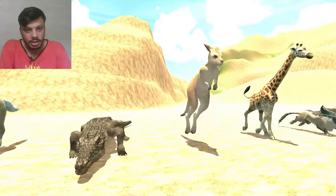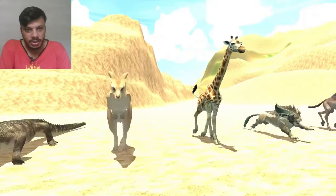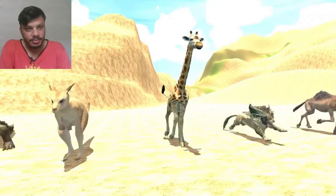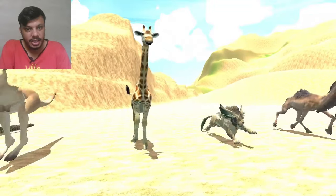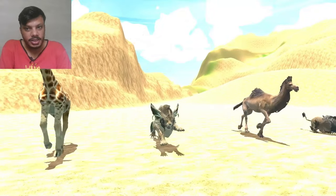Another crocodile. Here is a kangaroo. That one is very beautiful. It looks beautiful while jumping. A giraffe is here. A giraffe is here finally.